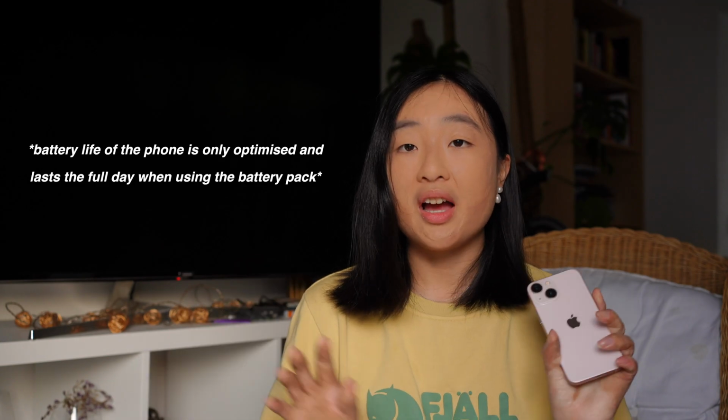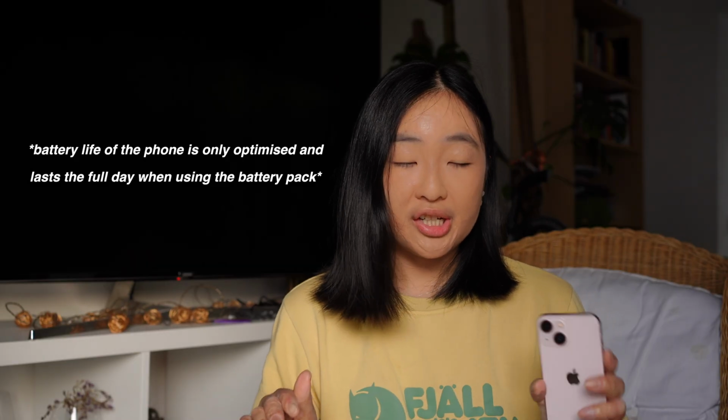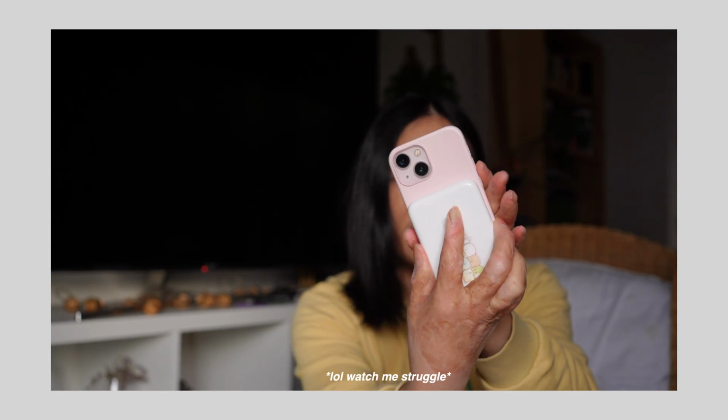How I use it is I make sure that my phone and the battery pack are fully charged, and I put the battery pack on at the beginning of the day. So as I'm going through the day and I'm using the phone, it will use the battery from the battery pack first. And once that's exhausted, I take the battery pack off and I still have 100% on my phone.